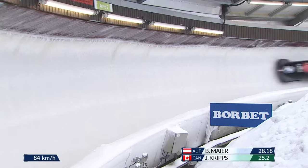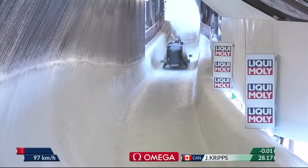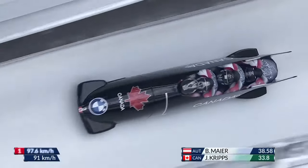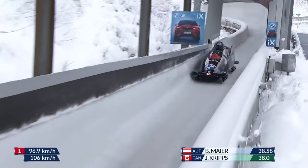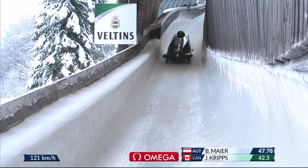The good news is he is back, and back winning gold medals, won the Europa Cup four-man race in Altenburg, the track that nearly killed him and his crew 5 or 6 years ago. That was yesterday's big news for Chris Spring. Justin Cripps, 500s in the lead over Benny Meyer. Had a good day yesterday in the two-man.